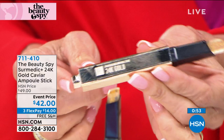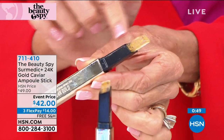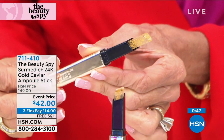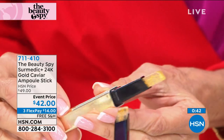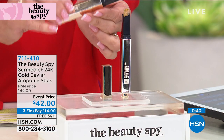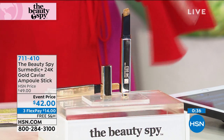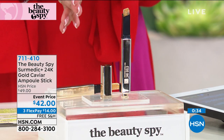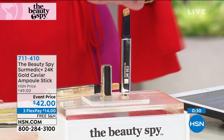And I wanted to show, all you do to extend it, you just push the little button at the end and you can see how it's extending more of the product. And look at it, that way you can really see all of that incredible gold. $42, free shipping like we have everything on the Beauty Spy, and brand new. This is the world launch for us here today at HSN. Item number 711410, so you don't want to miss that.